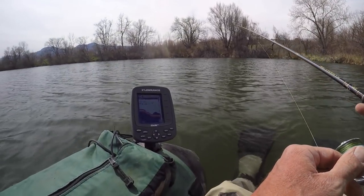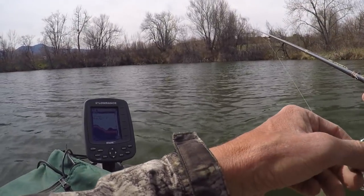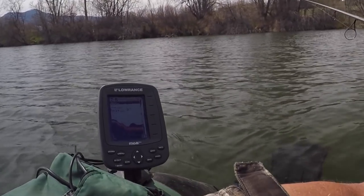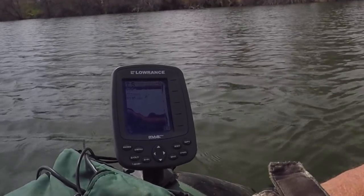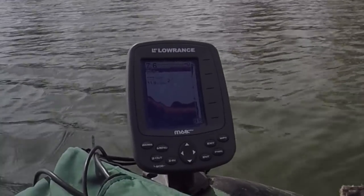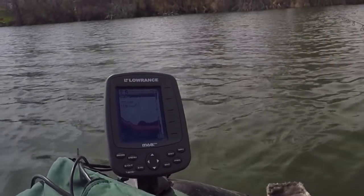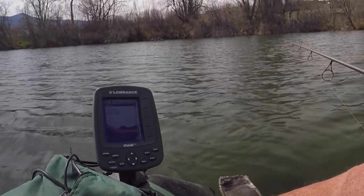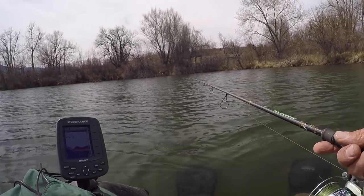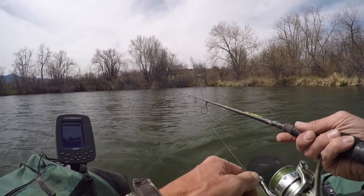The heck is that on my sonar? Looks like fish, dense filamentous algae. Oh, bubbles coming up. Carp, maybe feeding carp. There come the bubbles directly underneath me, unless my anchor's dragging and that's mud.